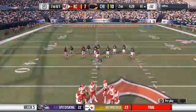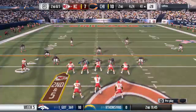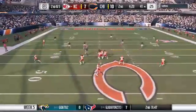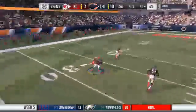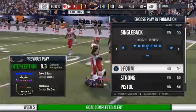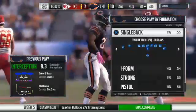See if they stay on the ground for 2nd down. 2 receivers left, 1 to the right. Here we go. 3-19! Out of the gun, they'll look to throw. And for the 3rd time here in this half, it's intercepted. A great read, and it's picked off. And his guys are going to get the football at the 28-yard line.